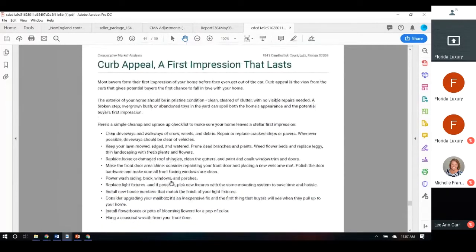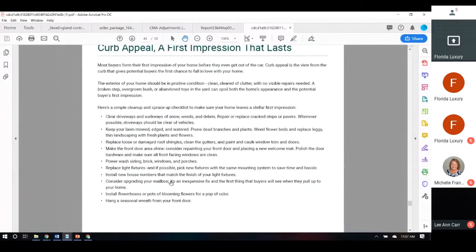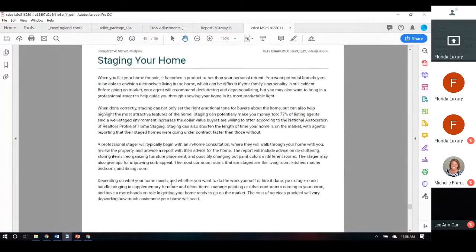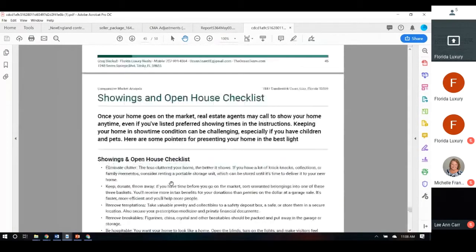This is a page that I use a lot. So curb appeal, a first impression that lasts. This talks a little bit about the importance of your curb appeal. So what does your house look like when the buyer pulls up? If there's weeds everywhere and the front of the house is all in disarray, it doesn't matter that you've updated every bit of stuff on the inside of this house. If it doesn't look nice when they pull up, they've already made an impression of your home. So this talks about some of the things that they could do. Staging your home, again, same thing, just some piece of information that is out there.